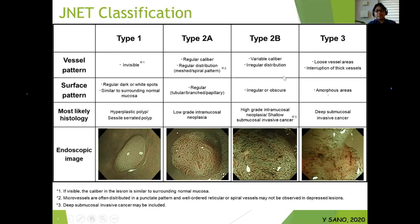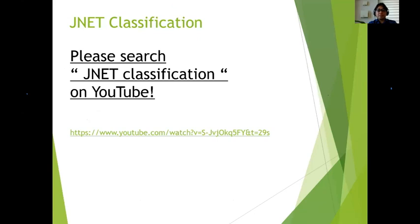And in type 2B, the vessel distribution is slightly irregular, and variable caliber can be seen. The surface pattern is also irregular or obscure. It relatively correlates with high grade dysplasia or slight submucosal invasion. So this lesion is a target for EMR or ESD. And nowadays in Japan, everybody uses this JNET classification. If you want to learn the JNET classification by yourself, please search for JNET classification on YouTube. You can see the JNET classification on YouTube, with an English translation explanation.